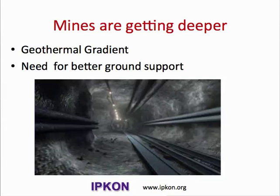As mines get deeper, the temperature of the face rises a great deal. IPCON silicate capsules have a great advantage over resin capsules in this regard. They can be used at temperatures of up to 50 degrees Celsius. Resin capsules auto-ignite at 31 degrees Celsius.